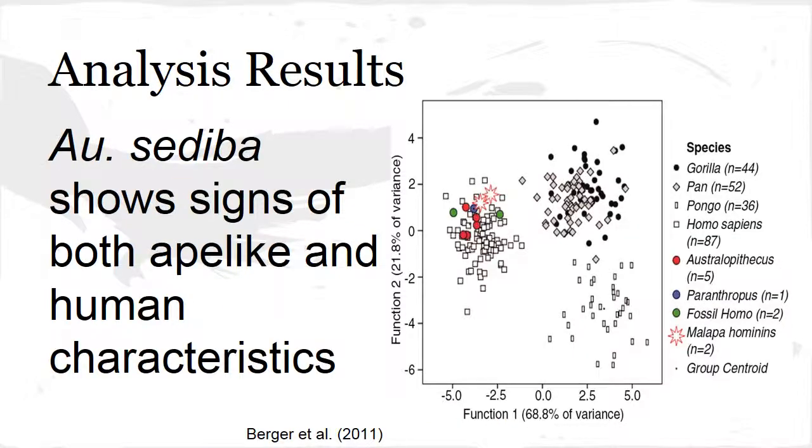By comparing the virtual 3D images of the foot and ankle bone of Australopithecus sediba, two main insights become apparent. The first main insight is that Australopithecus sediba shows signs of both ape-like characteristics and modern human bipedal motion. In the graph shown here, Australopithecus sediba is represented by red dots, modern humans are represented by white squares, and shaded diamonds represent members of the genus Pan.